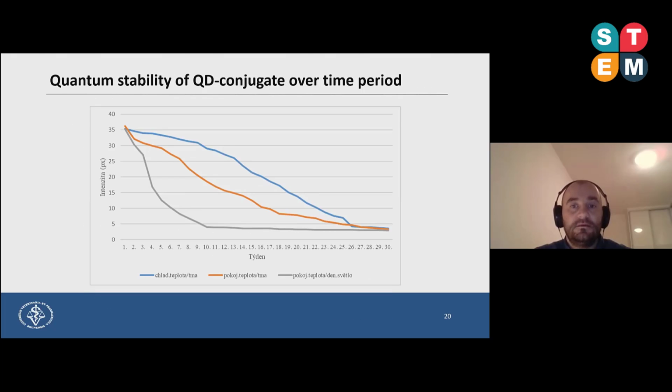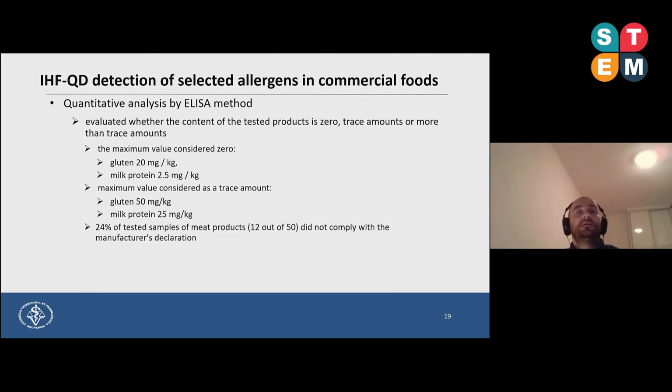Quantitative analysis by the ELISA method. We just decided to take the maximum value considered as 0 when gluten was under 20 milligrams per kilogram and milk protein 2.5 milligrams per kilogram. The maximum value considered as a trace amount was gluten 50 milligrams per kilogram and milk protein 25 milligrams per kilogram.